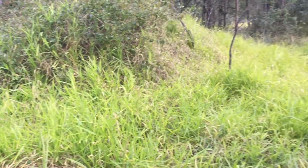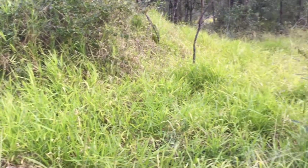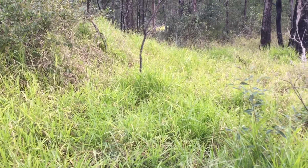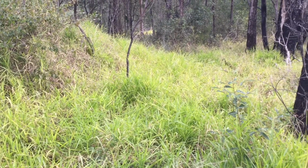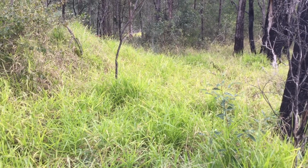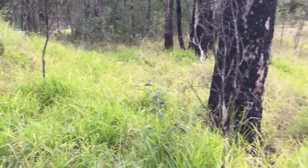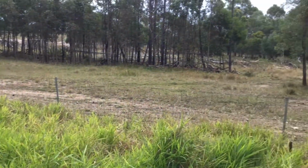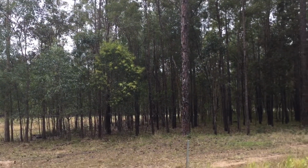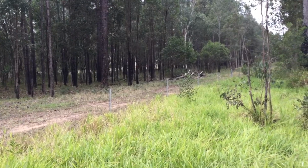It's been diverted, and literally right where this lump of crap is, I found a coin from New Guinea and a coin from Burma. I think it was the Burma one, I believe, right here. So there was an encampment down here, and here's some of the pine trees that are still left from when it was a pine plantation.